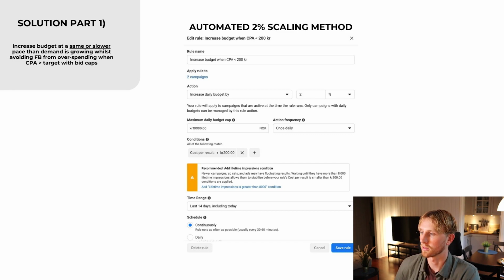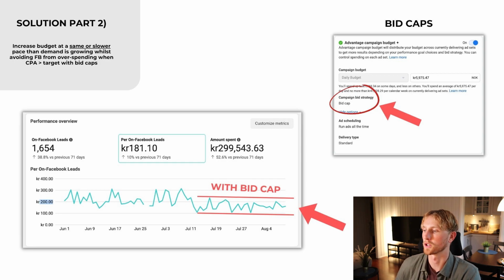But before that, I want to show you part 2 of our solution. So as you can see on my screen here, we switched from highest volume to bid cap as the campaign bid strategy. Now, the reason why we did that is our focus when we launched this campaign was to get a lot of volume. We wanted to get the maximum amount of customers because we wanted to penetrate the market and get this new product into the market.